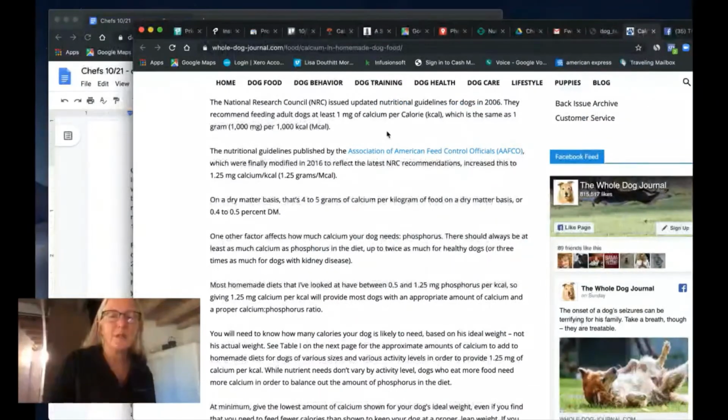Now, here's the other thing that's interesting to me. So she says in this paragraph, the NRC says 1 gram per 1,000 kilocalories. And then the AAFCO officials said, okay, in 2016, actually they didn't reflect, they said a higher number, 1.25 grams of calcium. And this is because their manufacturers want to put in bone, a meat meal, which may include bones, which is going to kick your calcium level.